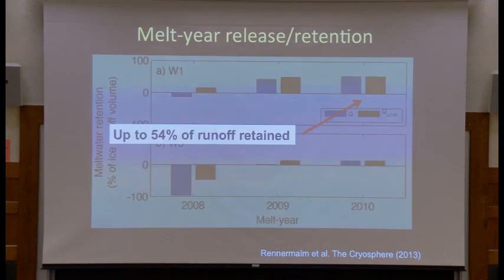But what I want to point out here is that if you look at the larger catchment, what this input-output analysis suggests is that up to 54% of the runoff produced on the ice sheet may be retained within the ice sheet. All right, so this might be the upper boundary of this. And that's definitely the most extreme value.